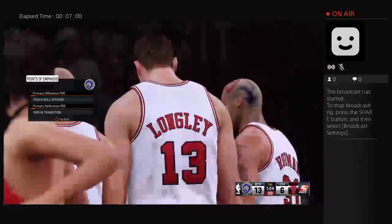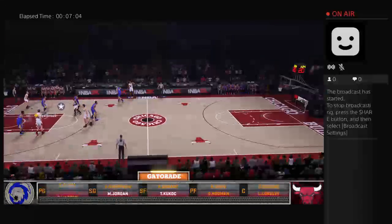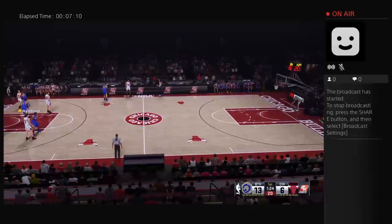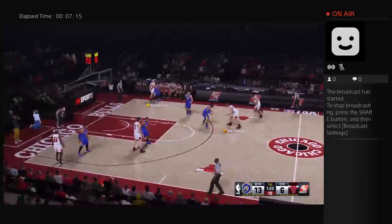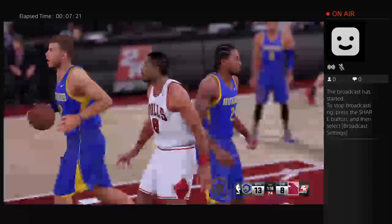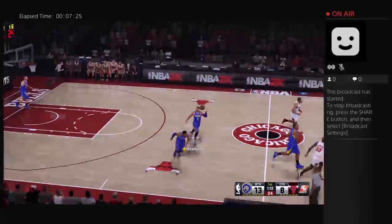Changes for Chicago. Wennington, he's checked in for Longley. Simpkins comes in for Dennis Rodman. And Steve Kerr is subbed in for Ron Harper. Here's Wennington. Down low. And a strong finish with two hands. Now that's finishing your work right there. Powerful two-hand jam, you're right.